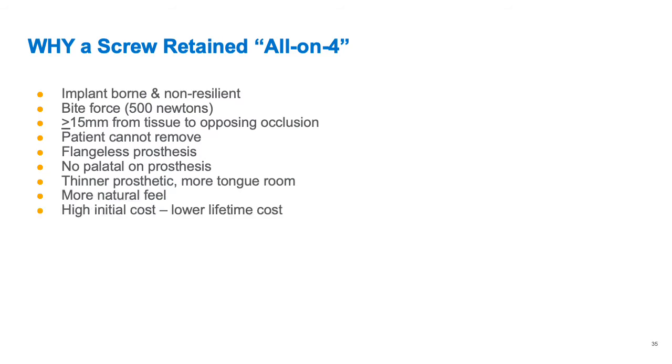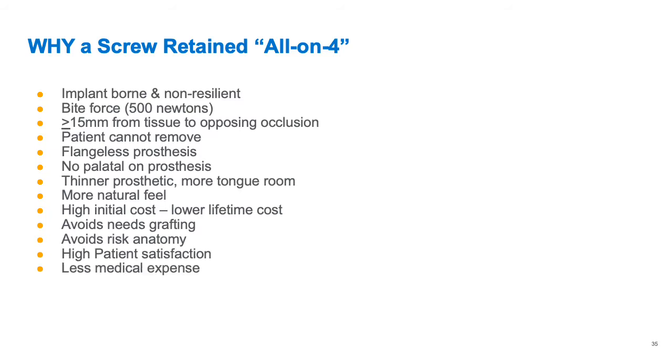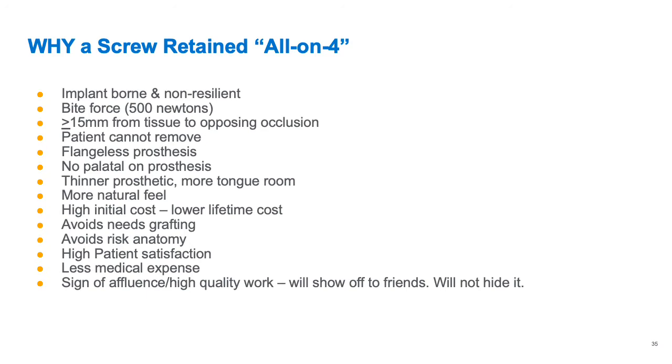More natural feel. It's a high initial cost, again, when you actually do it, but then there's a low lifetime cost, plus all the medical bills that they're going to save when they're actually eating right. Avoids the need for any grafting. Again, avoids the risk to the anatomy. High patient satisfaction. Once they do this, they're going to show off. They're going to tell their friends. This is a kind of status symbol when you have an All-on-Four. They will tell people, Dr. So-and-so did this for me. They're not going to hide it. They're going to say, look at this, it's amazing, right?